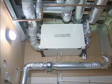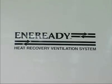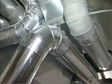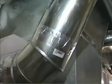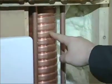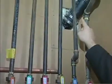Then there's what Baston calls the most important room in the house, the mechanical room. There are high-efficiency heat pumps. The silver tape on the ducts alone can save a loss of up to 40% of the heat. And this $400 copper coil recaptures heat from the home's grey water.